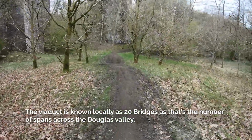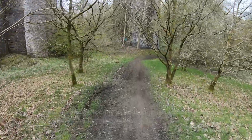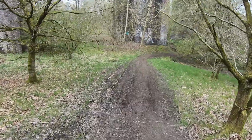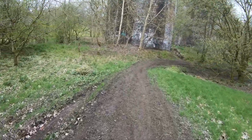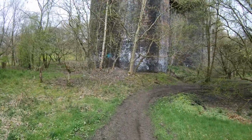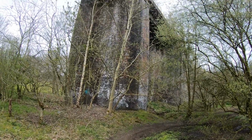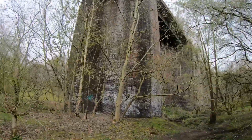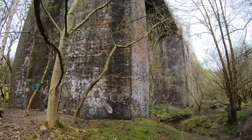Okay, so we're just still on the path, just on the way down now to where the River Douglas is, and again it has been dry, and I can't emphasise enough, this will probably get very, very boggy after any rain, or indeed if the River Douglas gets any higher, which sometimes it does, it sometimes floods at the bottom of the valley, but it's worth persevering. I mean, you know, this is an unbelievable piece of civil engineering.